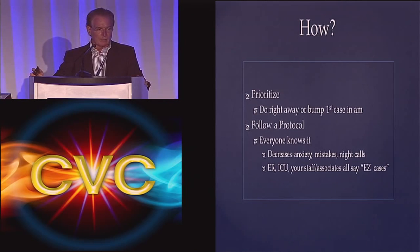And if they go for that, fine, do it, but bump whatever's on there so that you can really do it right away the next. I don't think it actually makes that much difference in a submassive, but that's just an opinion. Follow-up protocol, as Dr. Elder mentioned.